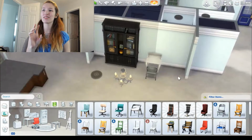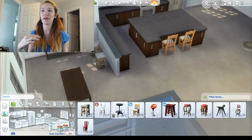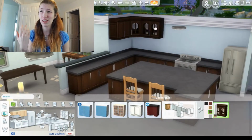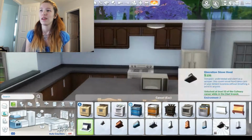This is the supposed-to-be dining area, but we don't keep a table in there because if we put a table, we're like, oh, this feels kind of cramped. So we just have a giant rug, and it's kind of nice because Zeus doesn't slide on the floor as much. So this is the kitchen.